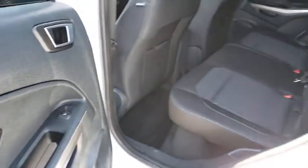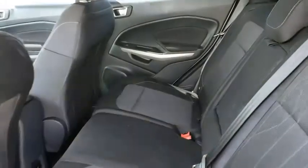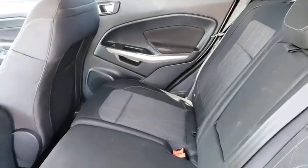assist. If affordable style and reliability are what you're looking for, this vehicle couldn't be more perfect. Drive it today.